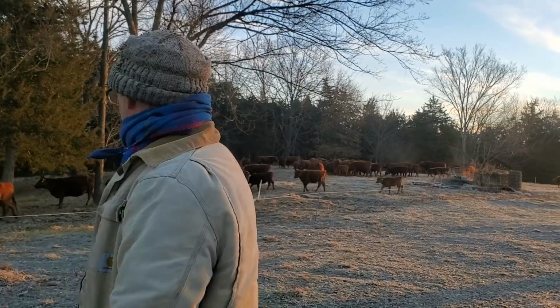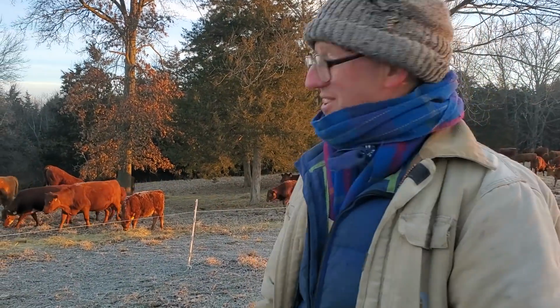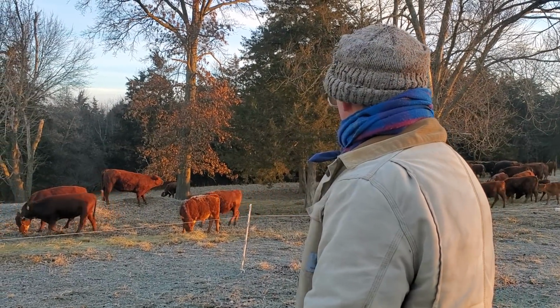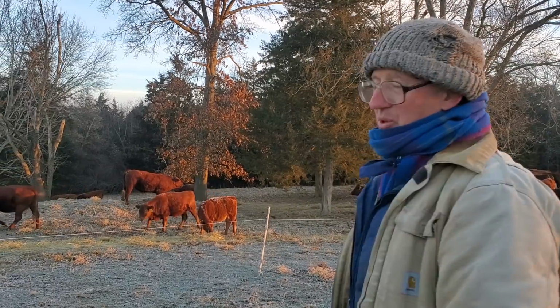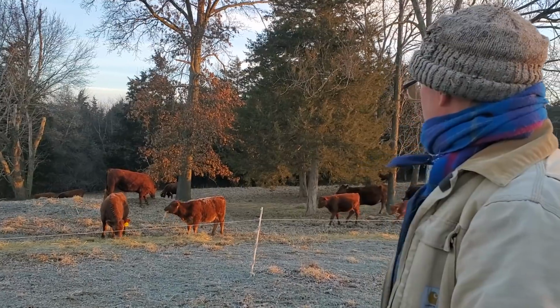So they're vocal this morning. The bulls are. Oh yeah, he's over there working on that old compost pile at that big hump.